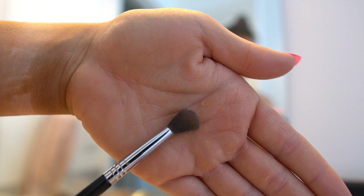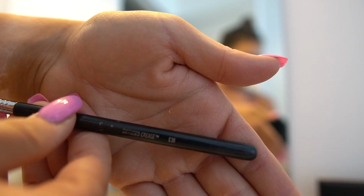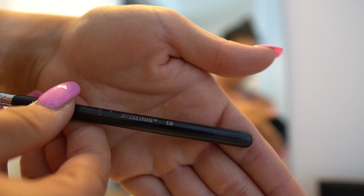They will do the work for you. I literally have 3 brushes that I use. I have a ton available to me that I don't even touch, which is kind of sad. I want to start playing with them. But literally since I was in college, this is what I have done. So you're going to want one round fluffy brush, right? This is the E38 Diffused Crease Brush from Sigma. So that's brush number 1.